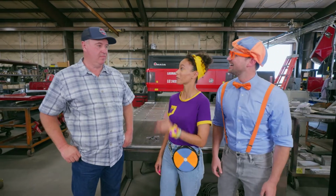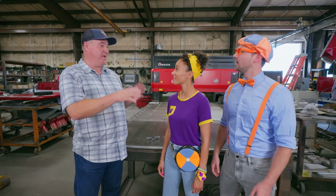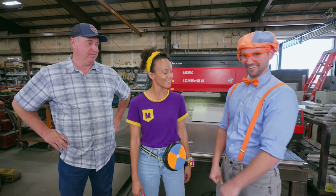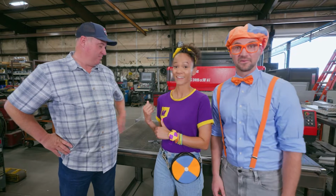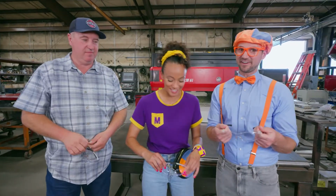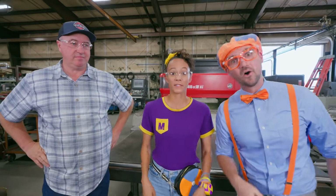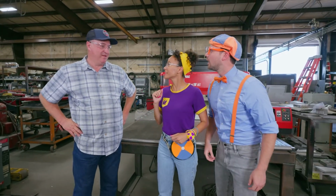What are you working on right now? We knew you were coming, so we decided to drop a Meekah and a Blippi logo. So we're going to be cutting that out on the laser today. Oh, cool. So can we watch it be made? Yep, we just got to put our safety glasses on. Yeah, first things first. Safety first. Whoa, how do I look? Oh, very nice. Oh, you too. Safe and protected. Oh, can I press the start button? Yeah, it's right over here.